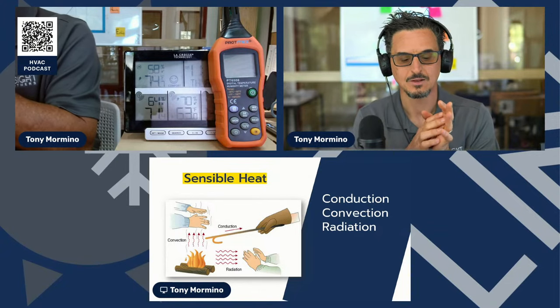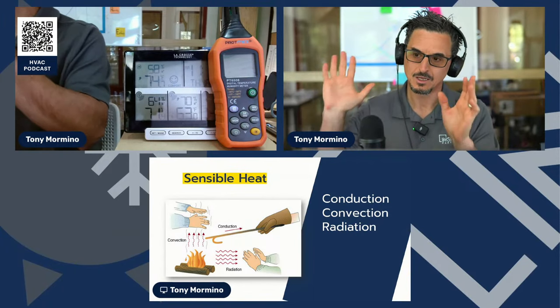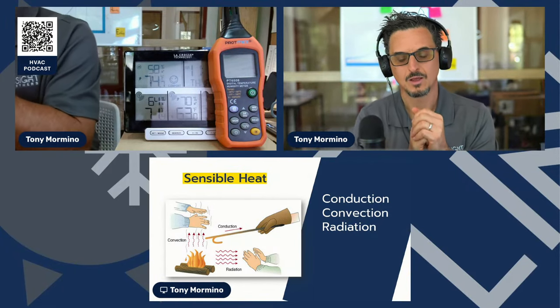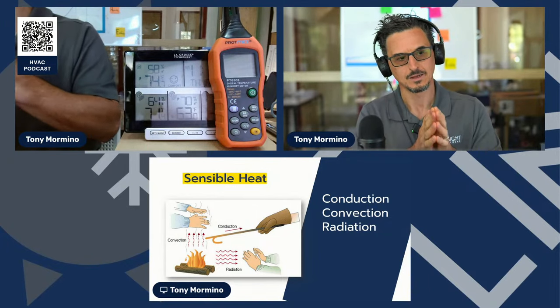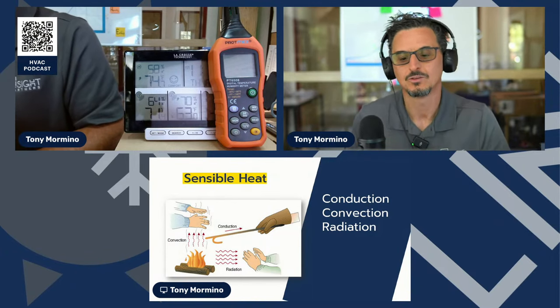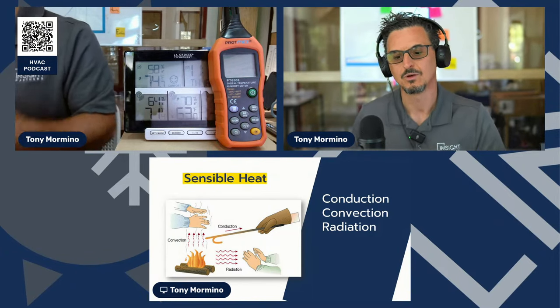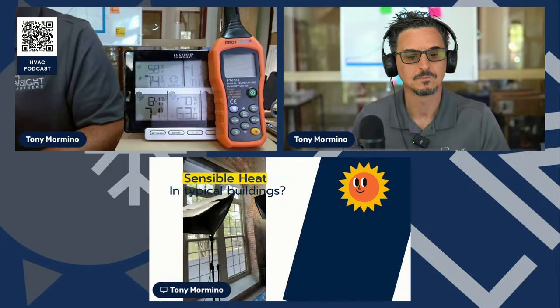Then you have radiant heat, or radiation. A good example is you go outside, it's 50 degrees, but you feel the warmth of the sun, and that's through radiant heat. Radiant heat has to do with electromagnetic waves and has to hit some kind of mass to provide heat. We'll look at some examples of these three. Basically, sensible heat is heat independent of moisture.